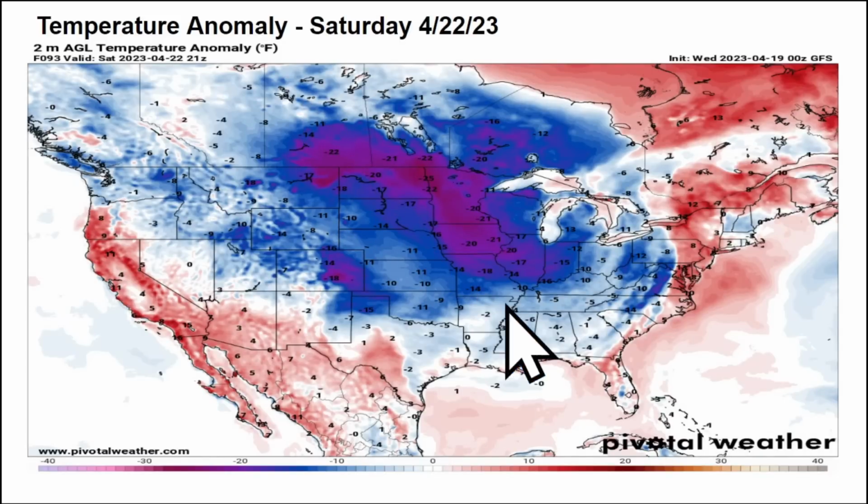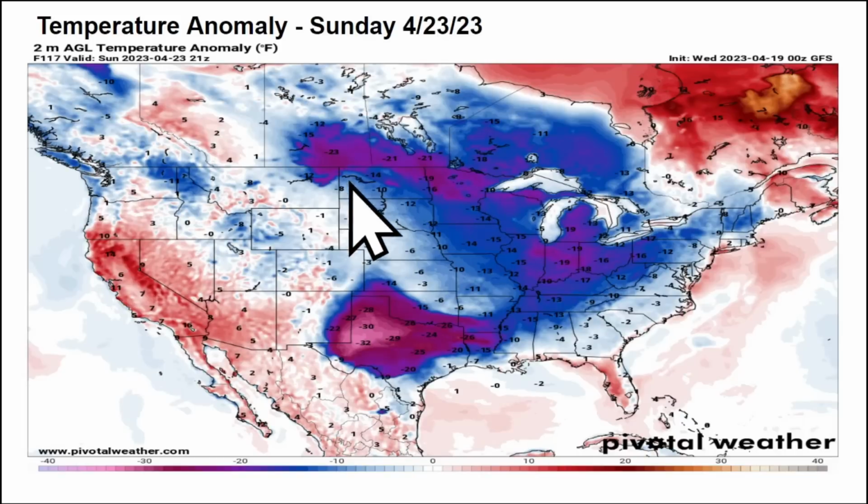And that pushes farther south here as that cold front pushes farther south. Temperatures again 20, 25, 30 degrees below average on Saturday. And then that pushes even farther south as we head into this Sunday time frame on April 23rd with, look at this, guys, West Texas could be up to 35 degrees below average for this time of year across these areas. So definitely a shock to the system.